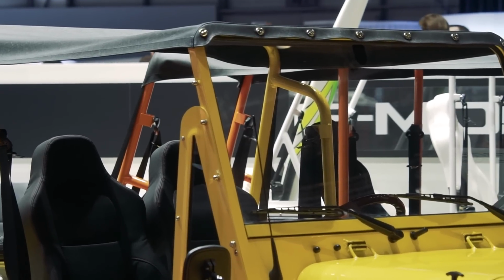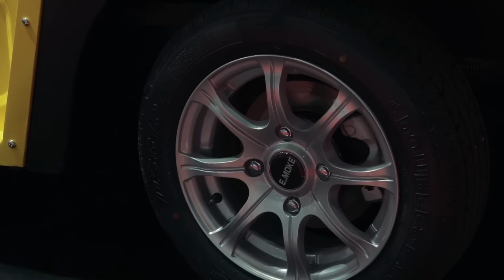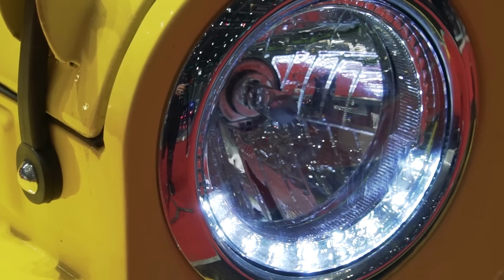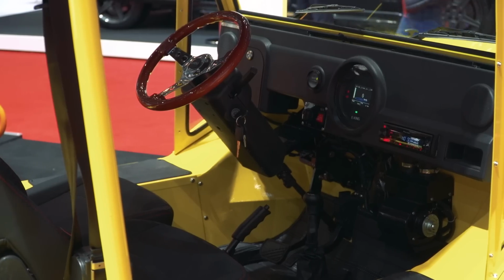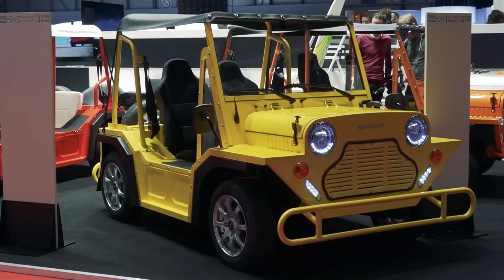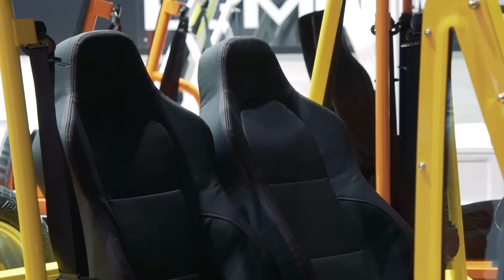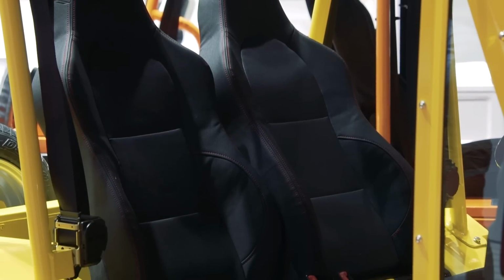You can get an E-Moke in two basic versions: a lead-gelled battery version, which will get you 50 miles between charges and then takes 6 hours to recharge, or a lithium-ion battery version, which will go 80 miles and can be charged in only 2 hours 30 minutes. These E-Mokes are made in France and they have distributors in Italy, Spain, even Tahiti, but sadly not the UK.